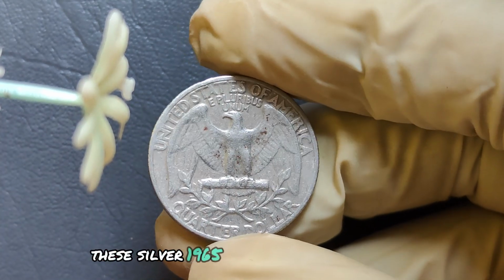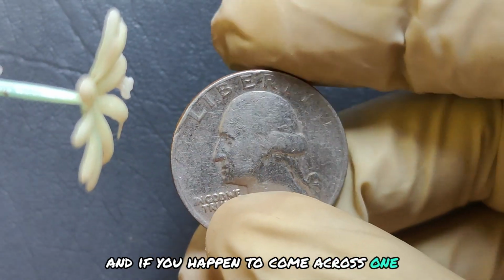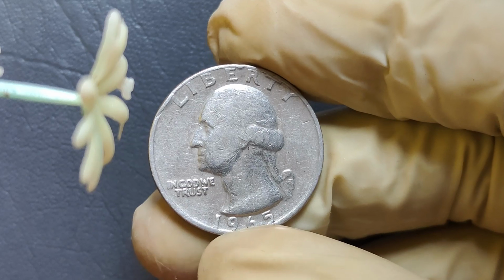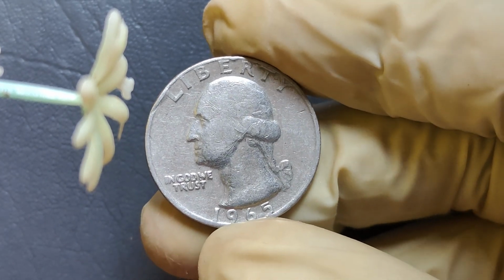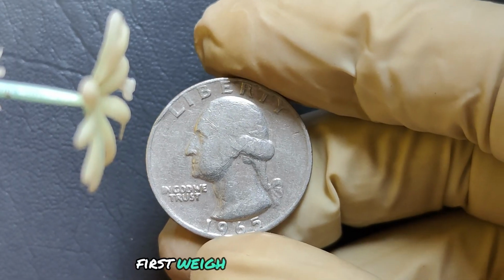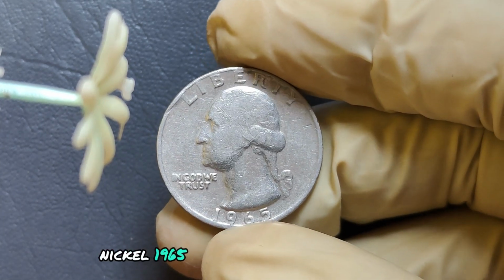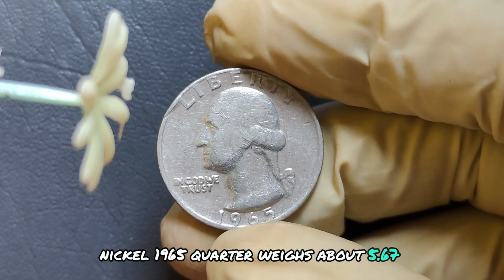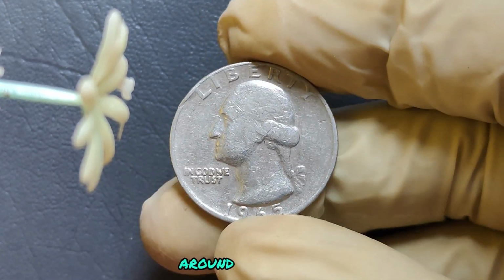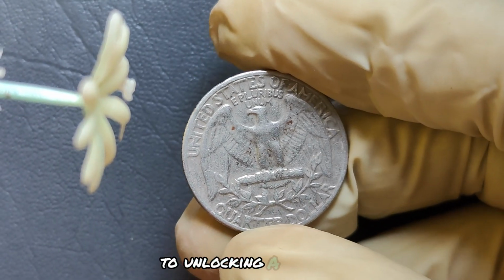These silver 1965 quarters are incredibly rare, and if you happen to come across one, you could be looking at a coin worth tens of thousands to even millions of dollars, depending on its condition and rarity. So how can you tell if you have a silver error coin? First, weigh your 1965 quarter. A regular copper-nickel 1965 quarter weighs about 5.67 grams. However, a silver quarter will weigh more, around 6.25 grams. This small difference could be the key to unlocking a fortune.